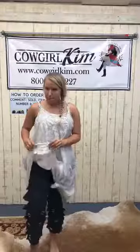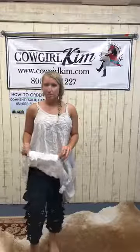But here is the up-close front of it. You have the beautiful lace. You have little slits. The little straps are so adorable. They are fully laced. On this piece, there is distressing down here at the bottom. I think it gives a nice touch. It will not come unraveled. Do not worry about that.